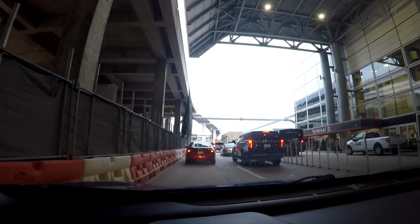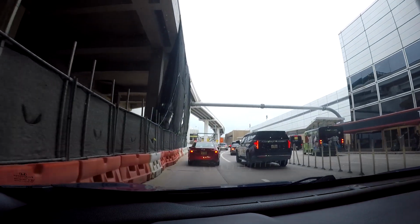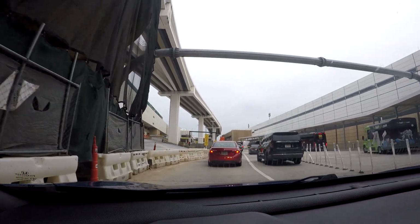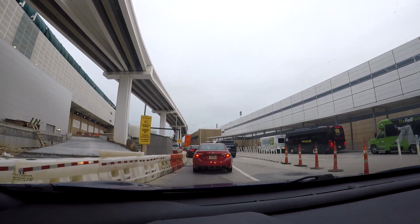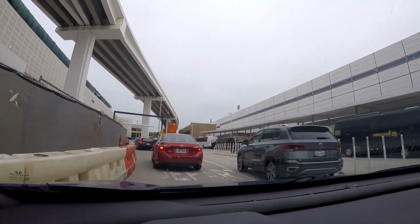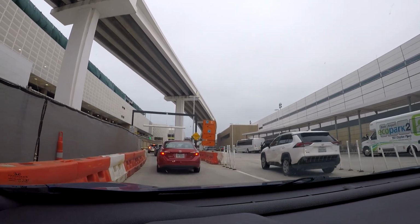Okay, the good news is I'll be able to stay away from a lot of it. So maybe things will go a little bit quicker because I'm not dropping off any passengers. Oh, and then over to the right too, you've got the parking for C, D, and E together.